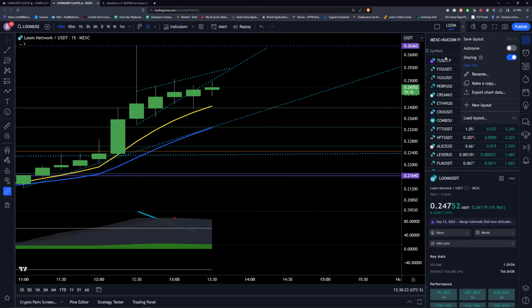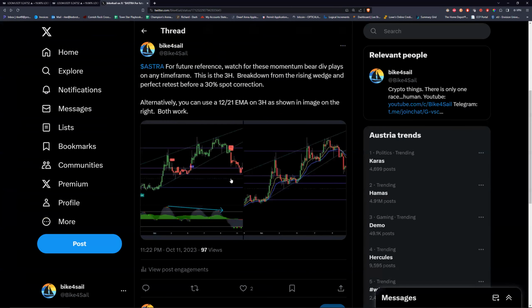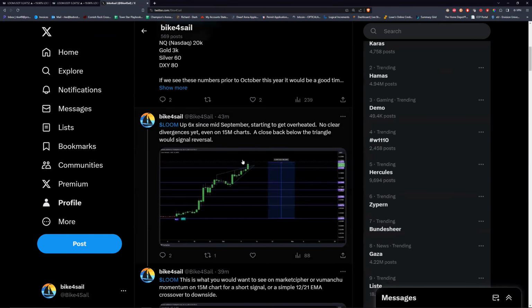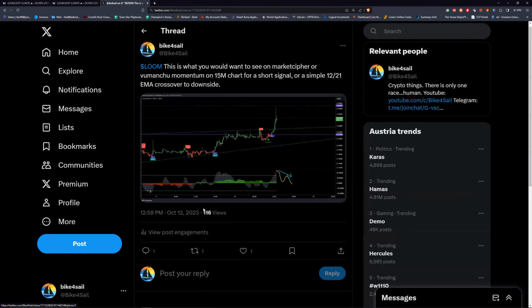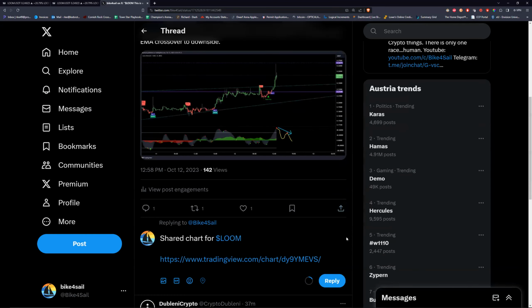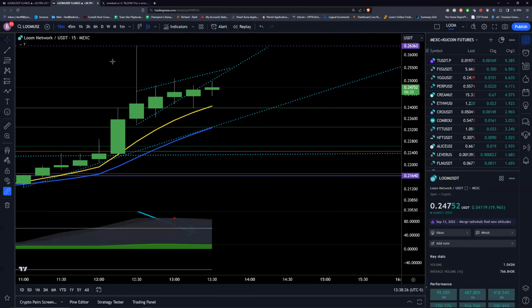In fact, I'll share. I'm going to copy the link here and go to my Twitter, and I'll just post the shared chart here. And you can watch along if you want, if you're wanting to trade this based on what we just talked about.